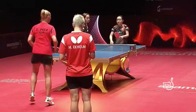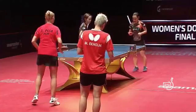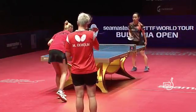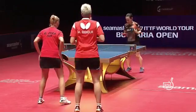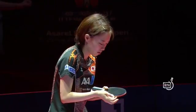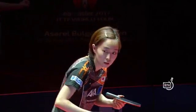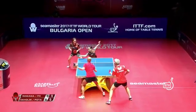The seedings. You can imagine that there will be some very creative points here with Matilda Ekholm behind the table here and there. Again, she's got a very powerful backhand loop, very spinny shots from both sides. Her forehand hooks and goes every direction. Plays a lot of high-risk shots. On the other hand, Georgina Pota very safe in her play. Right near the table, quick off the bounce.